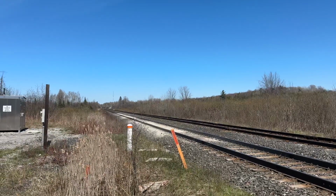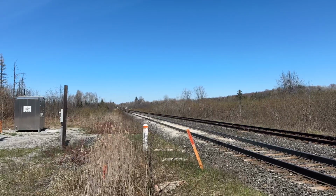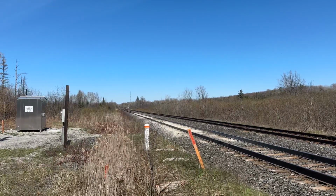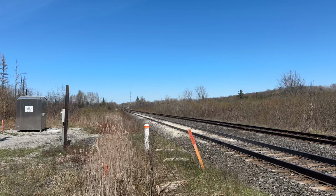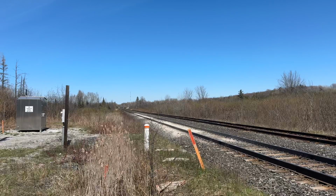Detector Alpha 4-7. No alarms. Temperature 11C. Total axles 336. Speed 34.